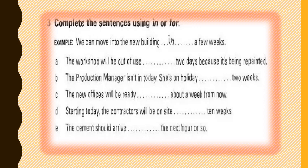Exercise number 3, complete the sentence using in or for. The example is done for us. We can move into the new building in a few weeks. Letter A. The workshop will be out of use for 2 days because it is being repainted. يعني احنا مش هنستخدم الورشة لمدة يومين علشان احنا هنبيضها.